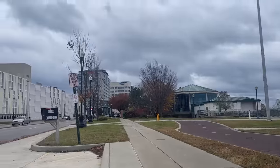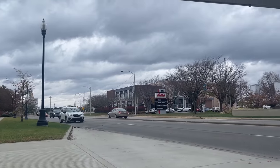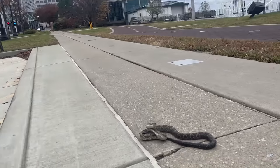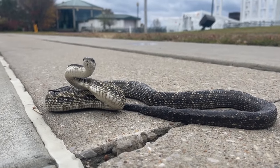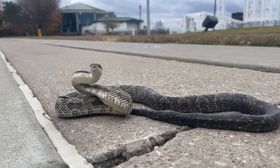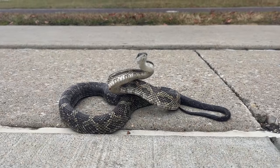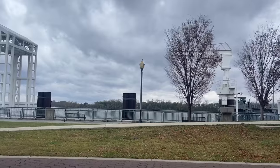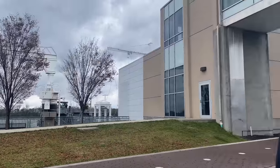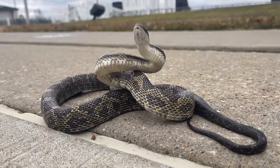I mean, this is just like a super busy highway in the middle of this town. I'm just so confused as to why this snake is here and what it's doing in November of all times. And it's cold. It's not like freezing out here, but it's in the low 60s. I genuinely don't understand. There's a river right there, so it's possible, as Alec was saying, that maybe he's drifted across the river and didn't know what to do and just ended up over here, but that is just so weird.